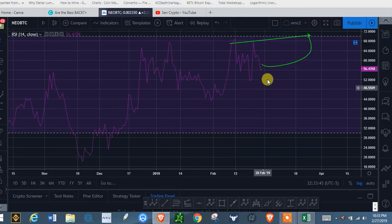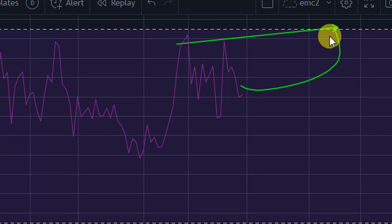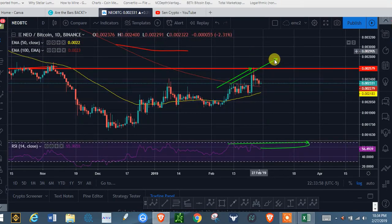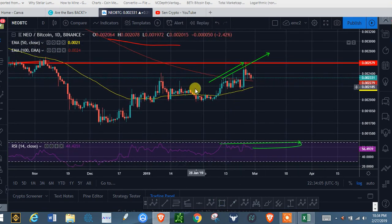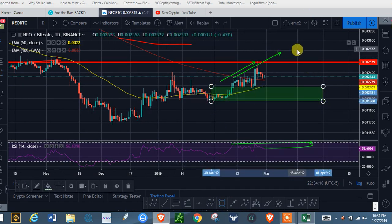Let's take a look at the RSI. So you see, we're starting to make a U-turn, right? I'm still expecting RSI to get as close as possible to this area of 68 to 67, and then most likely we're going to get a divergence before Neo comes back down to this area of support, right? So I'm still expecting Neo in dollar value to get to 11.5 to 12.5, at least for the short term, to complete the one-to-one extension.